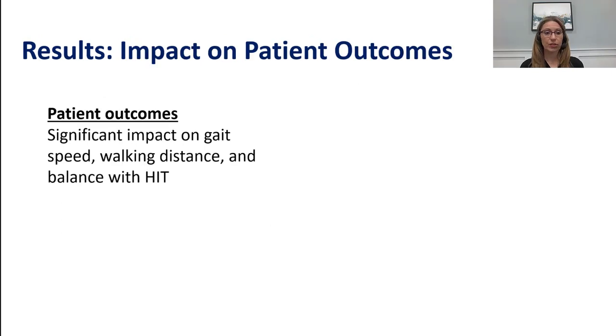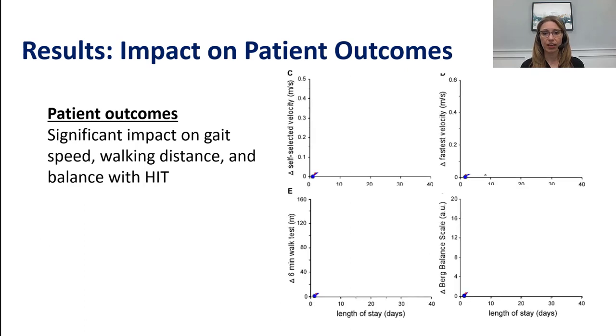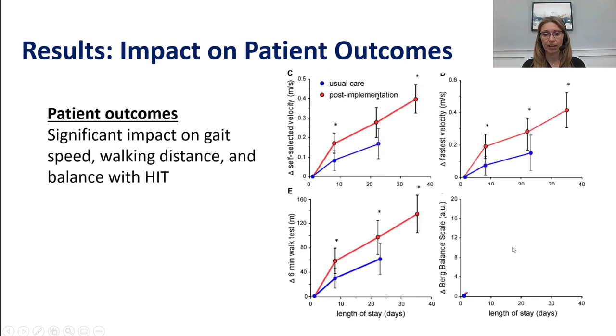Now, this shift in practice resulted in a significant impact on gait speed, walking distance, and balance outcomes with high-intensity gait training. On this slide, you can see 4 graphs with change in self-selected velocity, change in fast velocity, change in 6-minute walk test distance, and Berg Balance Scale. You can also see the blue line here represents usual care and the red line represents post-implementation. There are significant between group differences at week 1, week 3, and at discharge for all 3 gait measures. In addition, you can see all of these measures exceeded what's considered to be clinically meaningful within the first week of high-intensity gait training, but not during usual care.